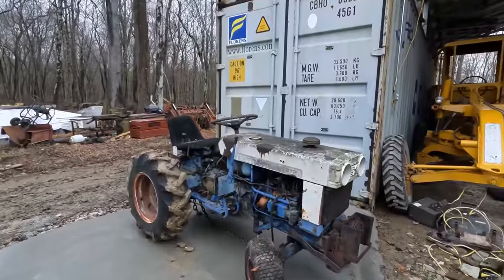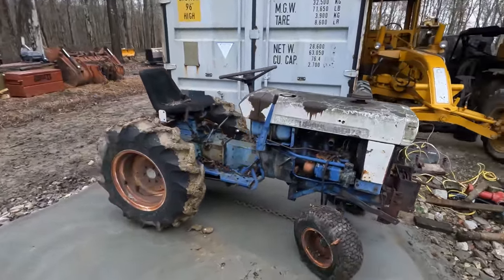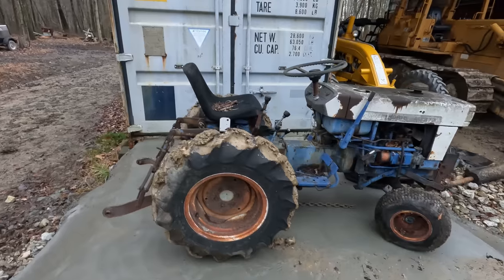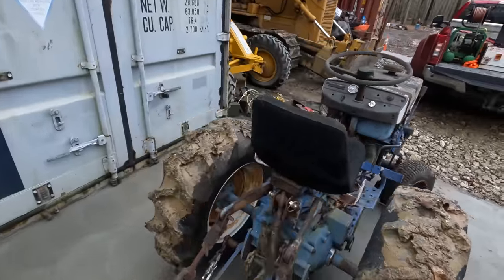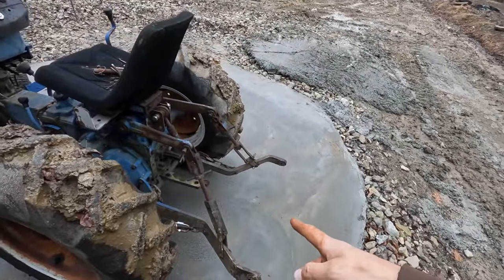Now, as you guys should have seen there at the beginning of the video, I actually picked this thing up quite a while back. I actually got this from the same place that I got the big orange Clark Michigan wheel loader. That wheel loader has since gone, but this thing remains. There was a log splitter on the back here. It's on loan to a buddy of mine.